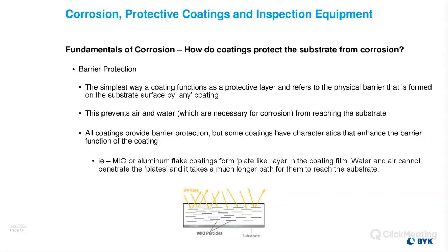Just to talk about it real quick, there are other coatings that have characteristics that enhance their protection. MIO or aluminum flake coatings, if you look down here at the bottom of the slide, these little MIO particles kind of line up like little plates in the coating layer. So it takes the water and air much longer to get down to the surface. It's kind of cool.